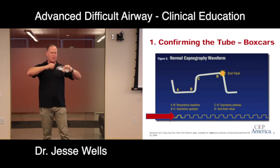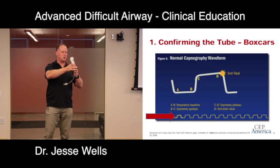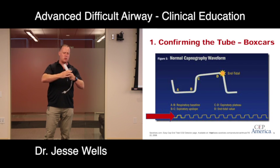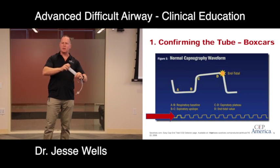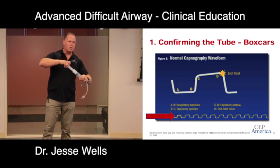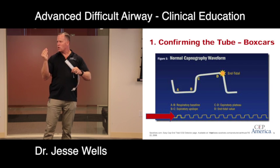But what you do is you pop the end of the endotracheal tube off, you put your catheter tip syringe in there, and if it's in the trachea, what's going to happen when you pull back? It's just going to be smooth and easy, no problem. Okay. If it's in the esophagus, though, it hard stops. I mean, it stops. You cannot pull it any further. And why is that? Right, soft-walled esophagus.